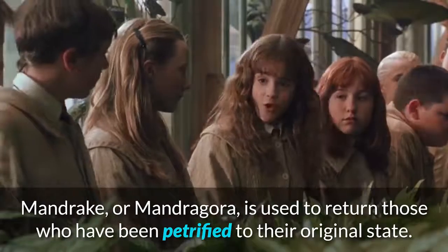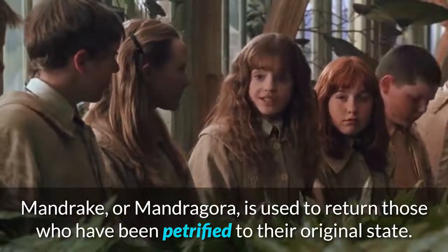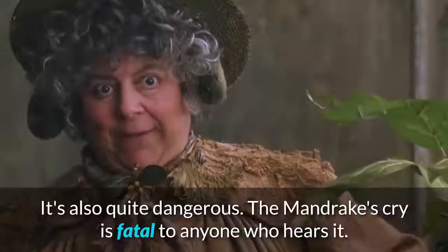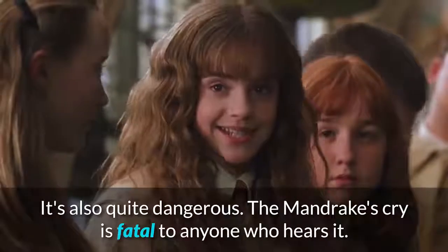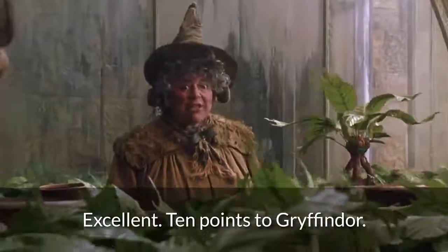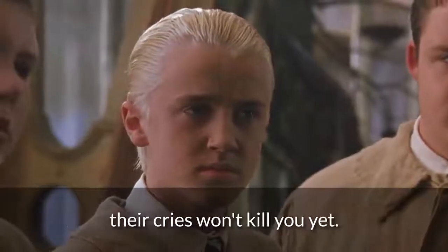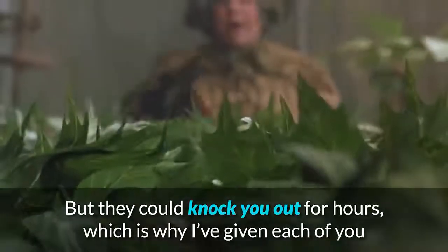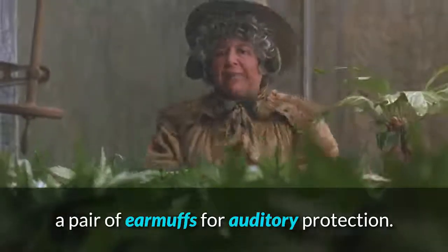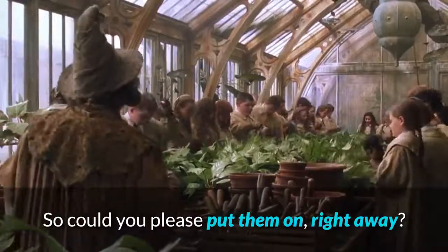Mandrake, or mandragora, is used to return those who've been petrified to their original state. It's also quite dangerous. The mandrake's cry is fatal to anyone who hears it. Excellent. 10 points to Gryffindor. Now, as our mandrakes are still only seedlings, their cries won't kill you yet, but they could knock you out for several hours, which is why I've given each of you a pair of earmuffs for auditory protection. So could you please put them on right away? Quickly.